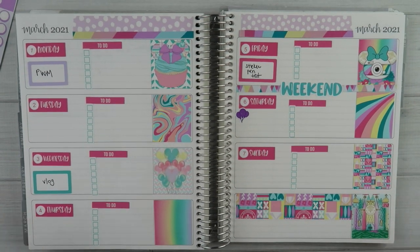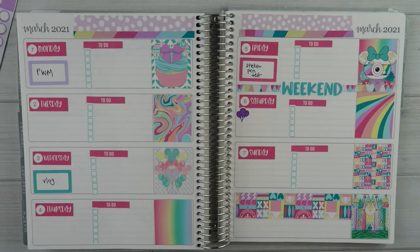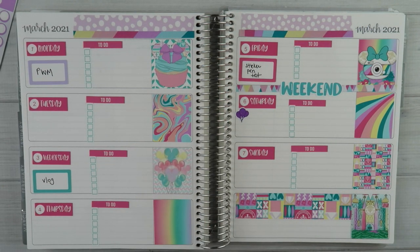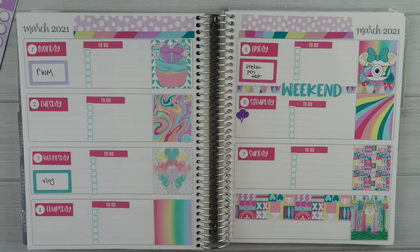So week number one is now finished, and I will be honest, I forgot how much I loved this sticker kit until just now. This is the kit that I have stared at the most since November. It was the first one that I started on for both the weekly and the monthly. This is the one that I used for the March monthly as well. And I just forgot because I've been staring at it every single day. But now that I have it all laid out together, I just think it looks fantastic.